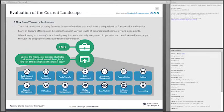The view of a treasury management system is usually thought of as it handles, where's my cash? I can move cash, at least for treasury purposes. I can forecast it, and I can create accounting entries off of the activities that either originate from somewhere else and show up in the bank, or they originate within the treasury management system that I'm using.